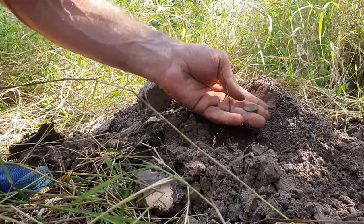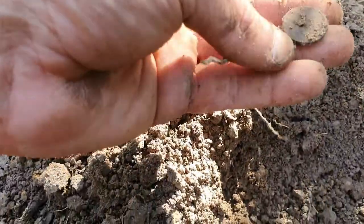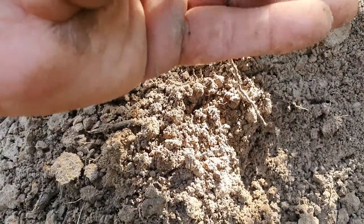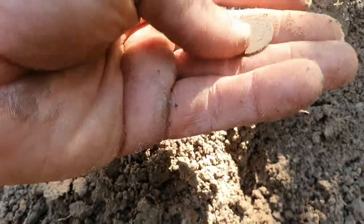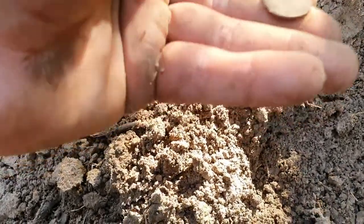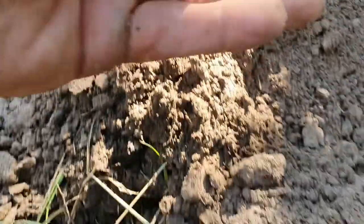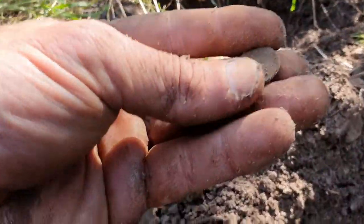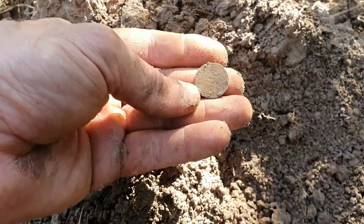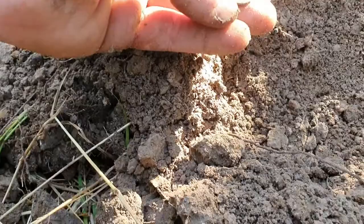Wow, I think that's a little silver coin, that's got to be, wow, that's a silver coin, that's got to be a little threepence or a sixpence. Okay, that's the first silver coin I've found in quite a while. Right down the back here, that was a very difficult signal to detect, and it's quite deep. Let's see what that is.